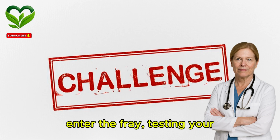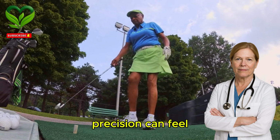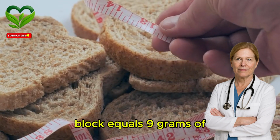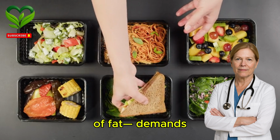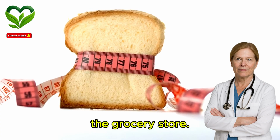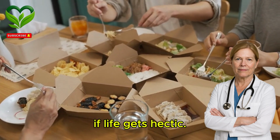That's where the challenges enter the fray, testing your resolve in ways that macros alone can't predict. With Zone, the precision can feel like a double-edged sword, measuring every meal into blocks, where one block equals 9 grams of carbs, 7 grams of protein, and 1.5 grams of fat. It demands planning, like prepping lunches the night before or scanning labels at the grocery store. For someone used to grab-and-go eats, this structure might chafe, leading to frustration if life gets hectic.